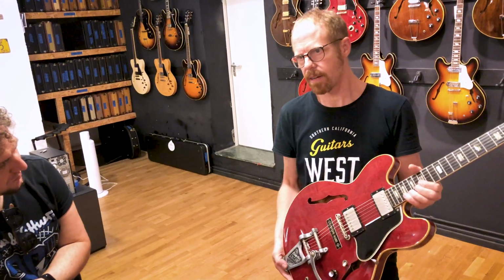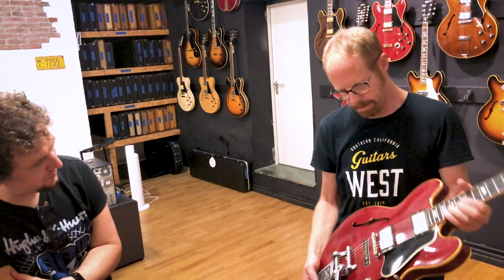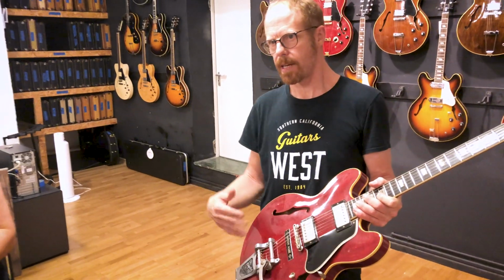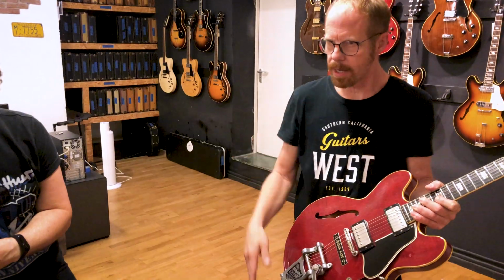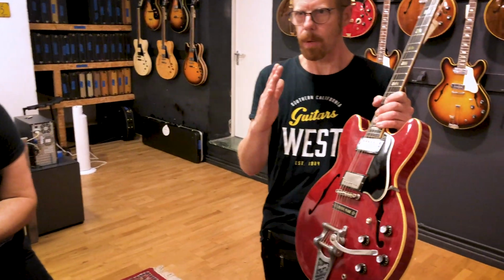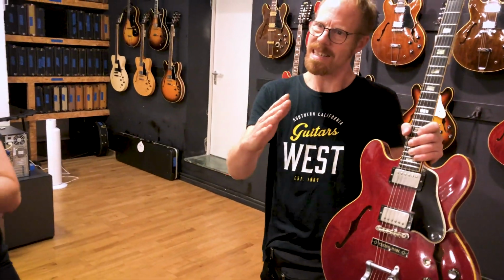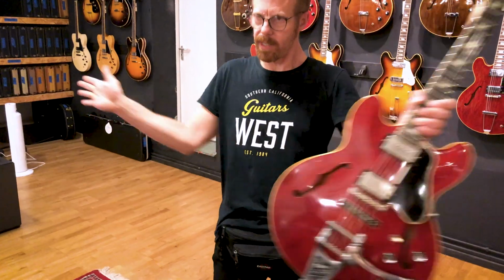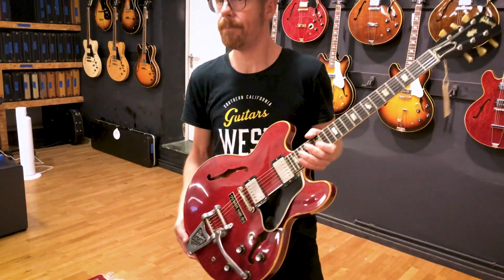Right. So you have a completely different resonance and wood resonance behavior of the instrument, which you will also hear when you play it over an amp. Sure. You just play the 62, and you have this. If you compare this to a custom shop guitar, the custom shop guitar would have much more highs and a much smaller frequency spectrum. The dynamic range of the 62 was far superior.